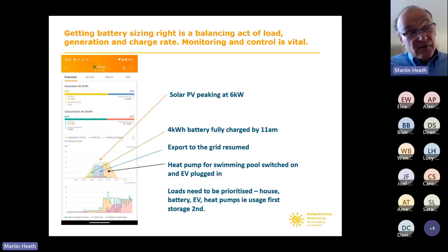Here's an example actually from a real system. This is the monitoring software that most systems now come with, and hopefully you can see my cursor. But what we have is the solar PV generating, and this particular time peaking at 6 kilowatts. But the issue with this particular system is that by 11 o'clock in the morning, a 4 kilowatt hour battery is completely full. So from 11 o'clock right the way through to the evening, that battery would potentially either be used to provide the electricity to the site, or more likely, as in this case, it's all being exported back to the grid, which is effectively losing money.